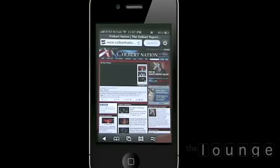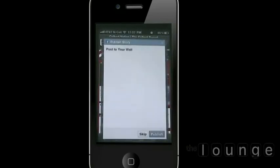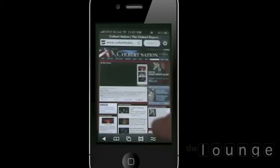Built in also is this little plus sign, which then allows you to share that video or that page through your Facebook or your Twitter, email, and so on. And then you can just publish, which is very, very handy.